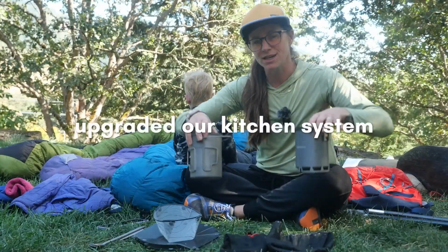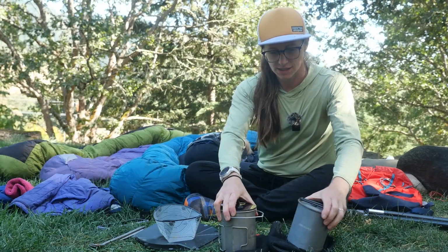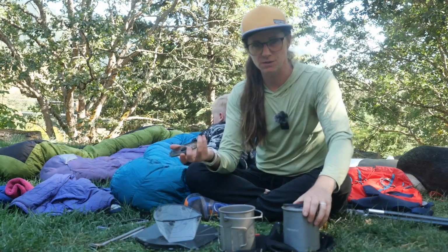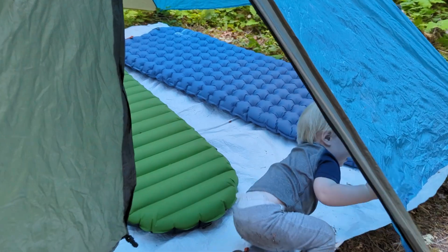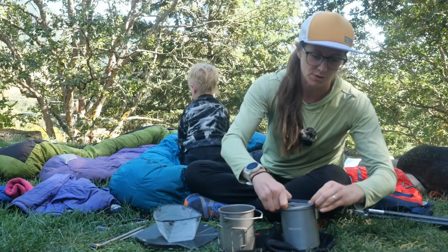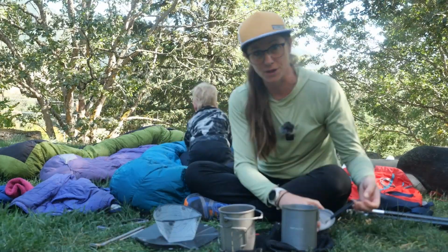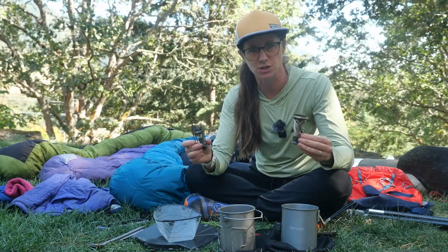But we have upgraded our kitchen system here, which is really fun. These are awesome pots. We have a video about our kitchen system as well, so I'll link to that. But we have these tiny, tiny little stoves. He's actually got two of them because he was testing and comparing them. I'll show you both of them here. We won't bring both of them necessarily unless we forget and they're just in there, and then surprise, we'll have carried two into the backcountry.